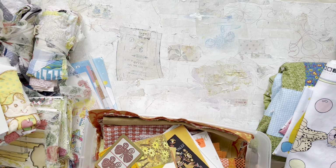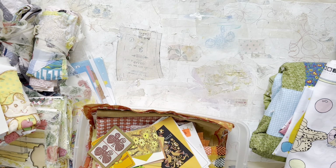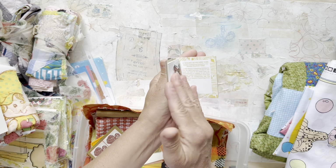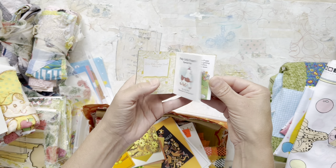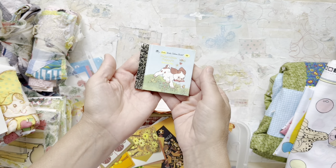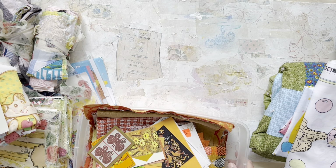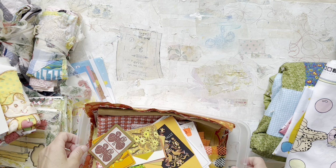I also restocked my little miniature mini golden books. Let me grab one real quick. So I have these little journaling kits that have the little golden books, or the mini golden books, and so I restocked those. And then I'm trying to think what else. I think everything else is maybe new, I believe.